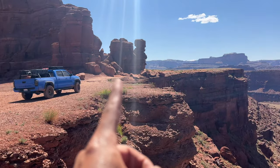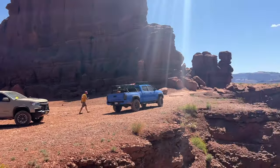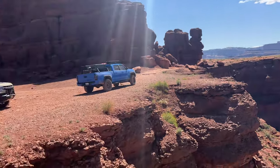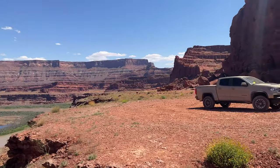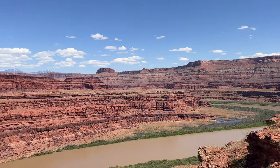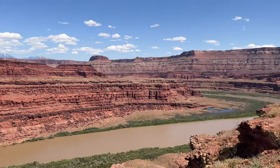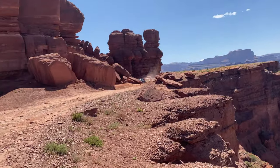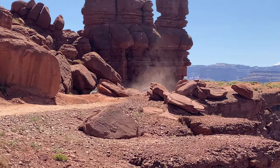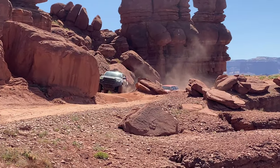Supposedly there's a little area right here that's a little bit of a challenge, off camera a little bit. So we'll see how it goes, but other than that, the trail's been a little rocky, steep, but a 4x4 with high clearance is totally fine. But man, what a view of the Colorado. That is just insane right now. Gosh, can't believe it. It's a little off-camber over there, but it's not hard, there's plenty of space. It just looks intimidating because you have the cliff, but these guys are going through it just fine.